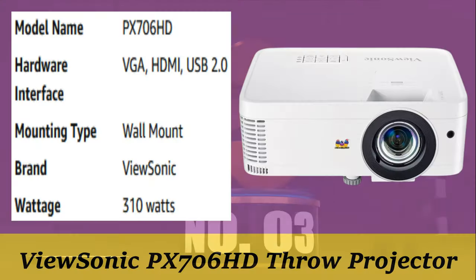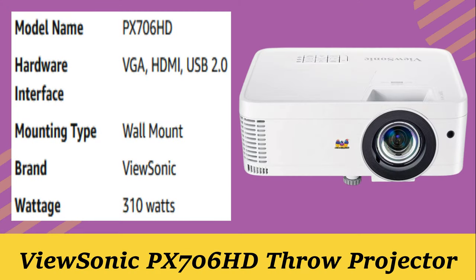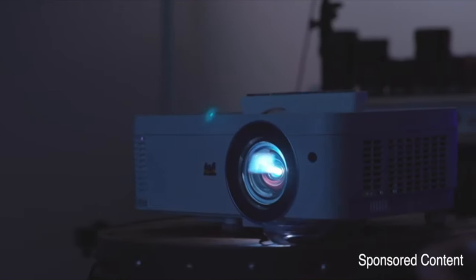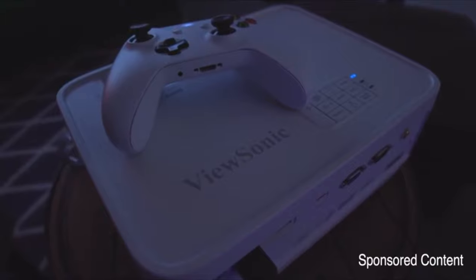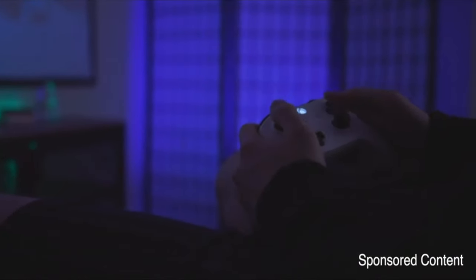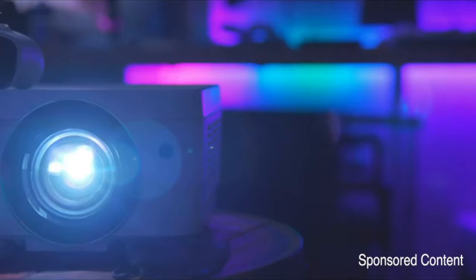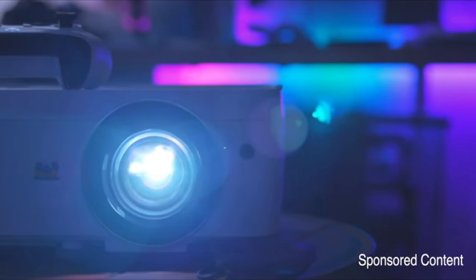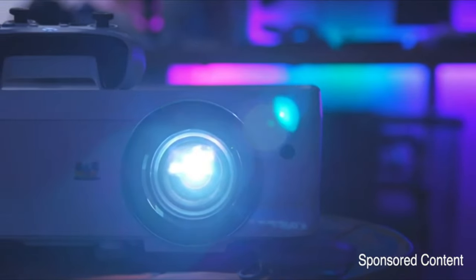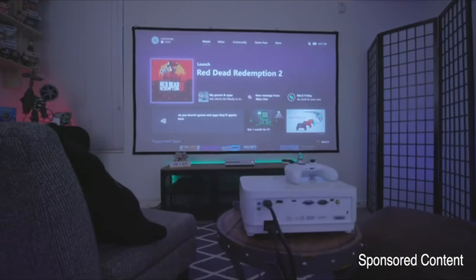Number 3. ViewSonic PX706 HD Throw Projector. We have the ViewSonic PX706 HD. So with this projector, you can flip it into gaming mode, and that's gonna get you enhanced colors and contrast, and you have an ultra low 16 millisecond input latency. And overall, I mean, it's been pretty great to game on. This is a full HD 3D compatible projector, and it outputs 3000 lumens. So you can actually use this thing in the daytime, no problem.